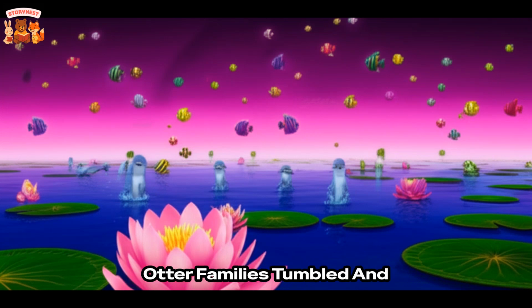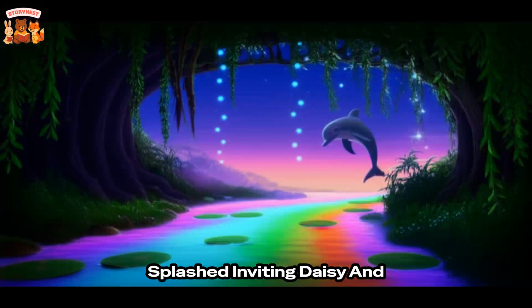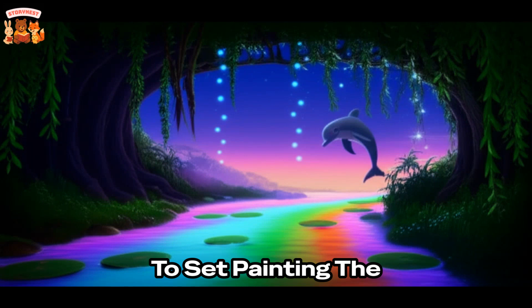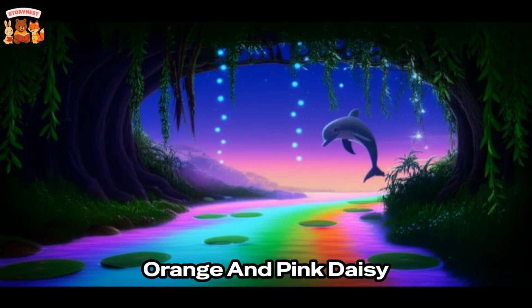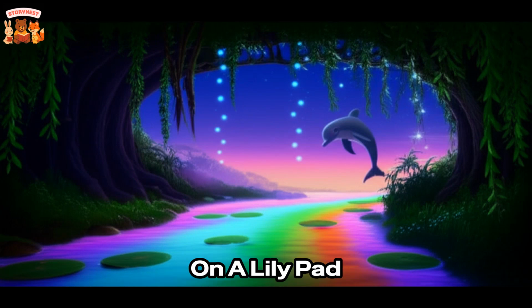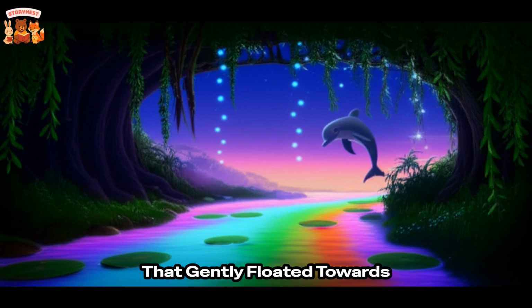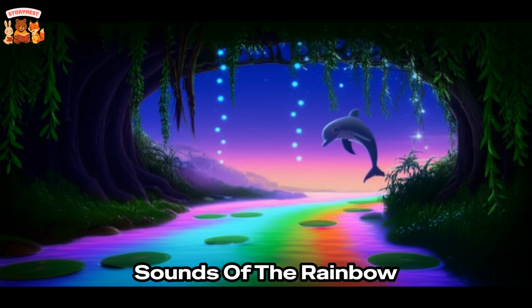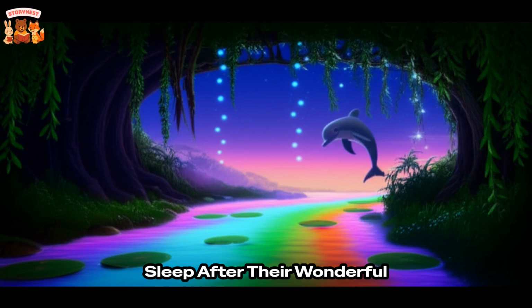playful otter families tumbled and splashed, inviting Daisy and Finn to join their joyful games of chase. As the sun began to set, painting the sky in hues of orange and pink, Daisy and Finn found themselves on a lily pad that gently floated towards a hidden cove where fireflies blinked like tiny stars, and the soothing sounds of the Rainbow River lulled them to sleep after their wonderful adventure.